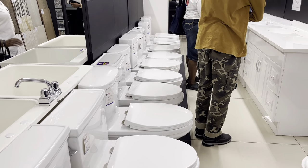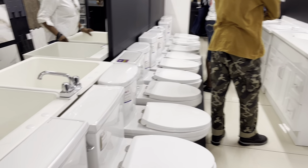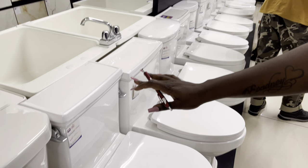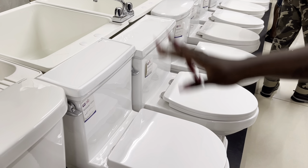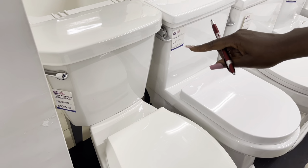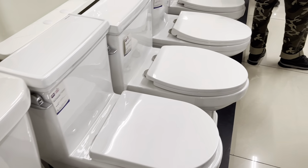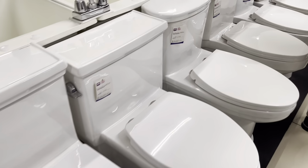You say you have all in one and separate? Yes. What we mean by all in one is that the tank and the bowl are in one, so there's no separation. This one is a two piece, so the tank is separate from the bowl. Okay, all right. So let's look down now and see what falls in the budget.